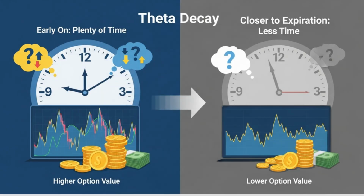Theta decay happens because the probability of the option finishing in the money decreases as expiration approaches. At the start, when there is plenty of time left, there are many possible price paths, meaning higher uncertainty and therefore higher option value. As days go by, those possible outcomes narrow, uncertainty drops, and so does the option's price.